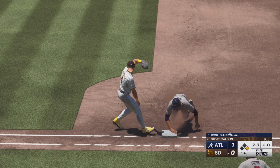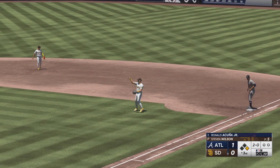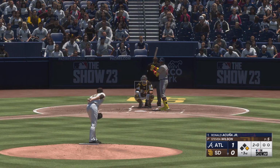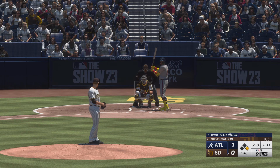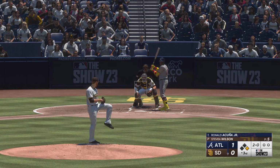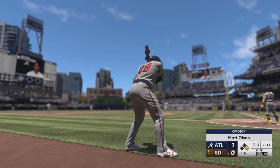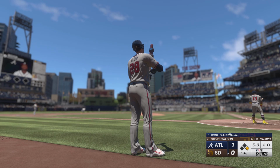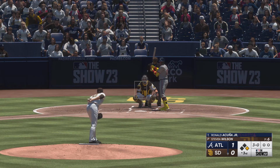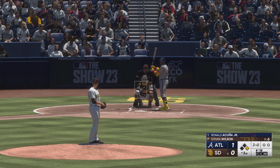Move to first. Grissom back on a dive. And a pitch. And that misses upstairs. Now 3-0.